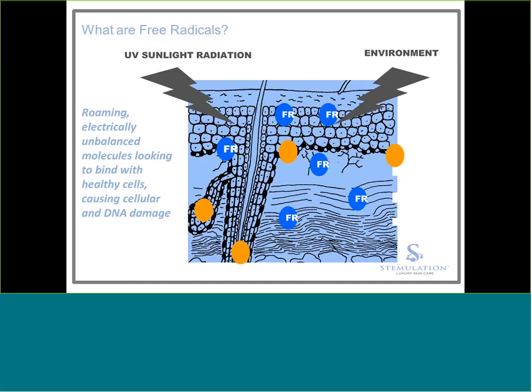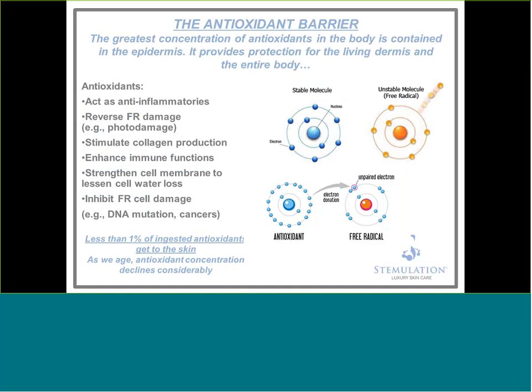They're important for us to take into our bodies to help to minimize disease and to keep our immune function strong. However, less than 1% of what you ingest ever makes it to the skin, and that's why it's critically important that we use high-potency antioxidants in our skincare in a way that the skin can accept it and to neutralize these free radicals in the skin. Primarily, most of our antioxidants are stored in the epidermis, and as we age, these deplete. So we're looking to replace these antioxidants topically to keep our skin healthy and also to keep our bodies healthy.